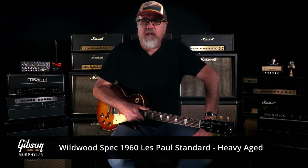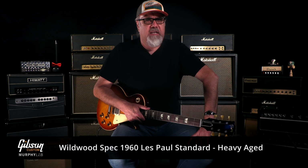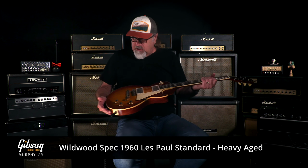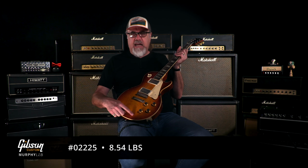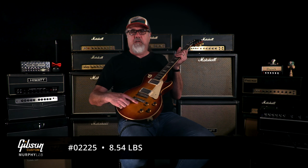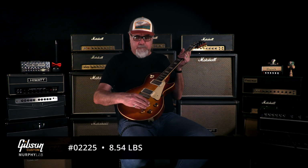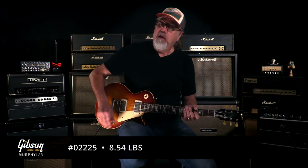Gibson, Murphy Lab, Wildwood Spec, 1960 Les Paul, heavily aged, slow iced tea fade. Folks, this has got a little gremlin lurking right here. A little secret society patch made by the Wood Forest. Wood Forest, it did some things.